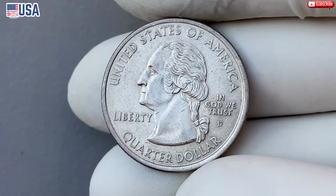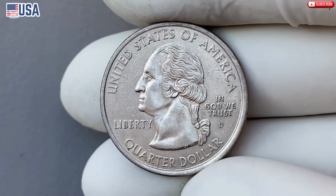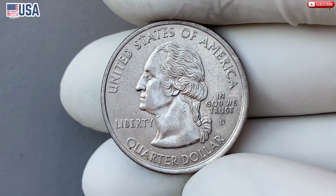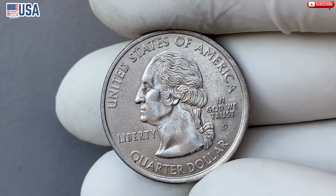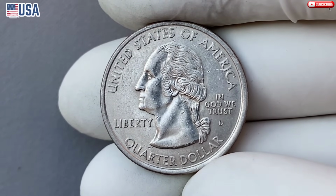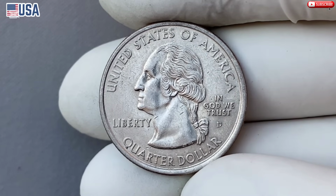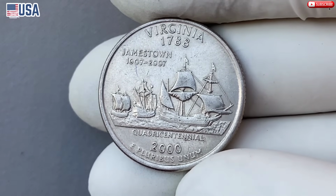Now, let's get to the moment you've been waiting for. One specific 2000 Virginia State quarter dollar, featuring a rare error and graded in exceptional, uncirculated condition, was sold at auction for an unbelievable amount. Are you ready? That coin was sold for $76,000. Yes, 76,000 US dollars for one quarter. So don't overlook your spare change.